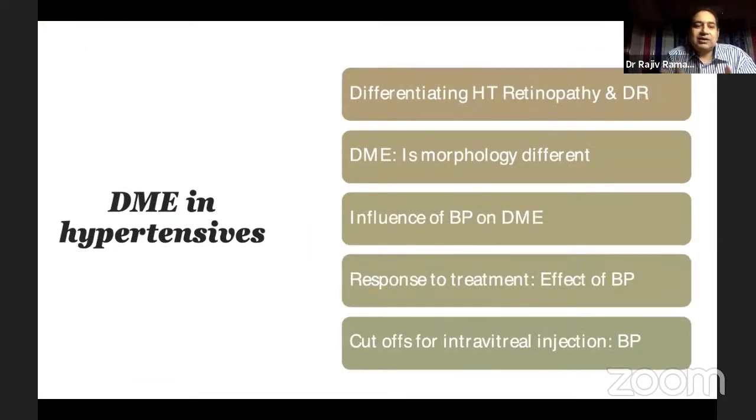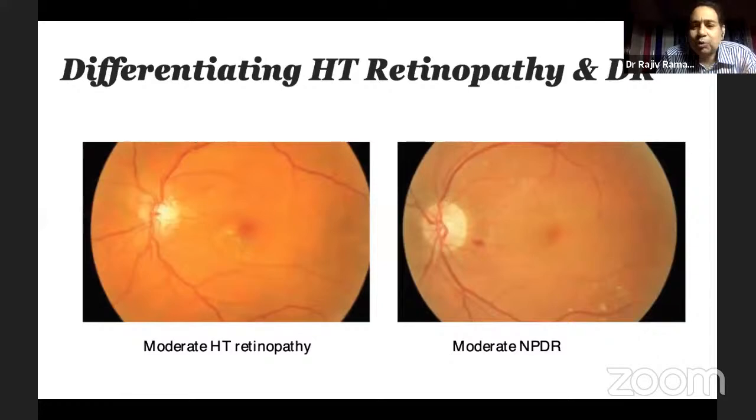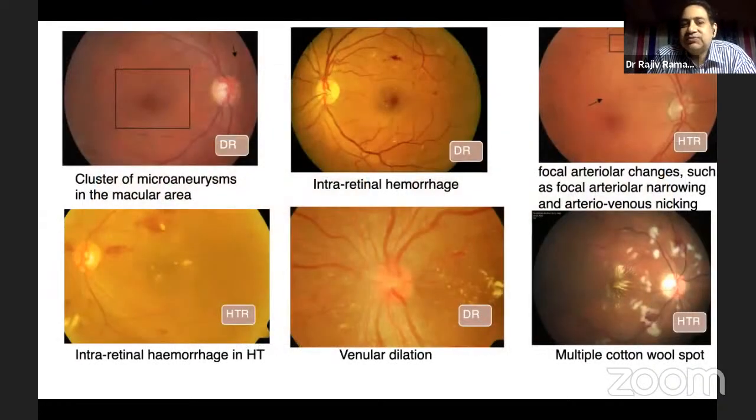Now, DME in hypertensives. One, we need to differentiate whether it is hypertensive retinopathy or a diabetic retinopathy. We need to know whether diabetic macular edema is a bit different in hypertensives, what is the influence of BP on DME, whether it has an effect on response to treatment, and what should be the cutoff levels. So you can see both look pretty alike, a moderate hypertensive retinopathy or a moderate non-proliferative diabetic retinopathy, but there are certain features which give you a clue.